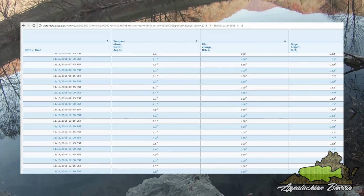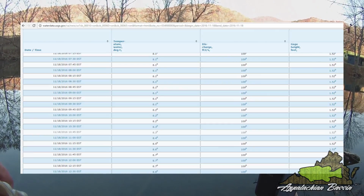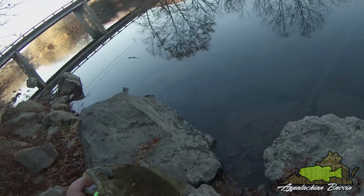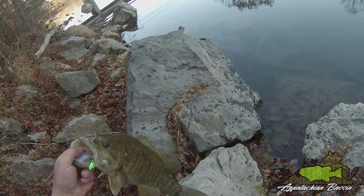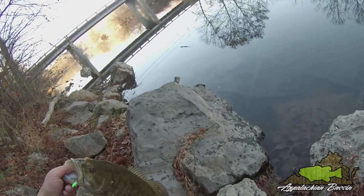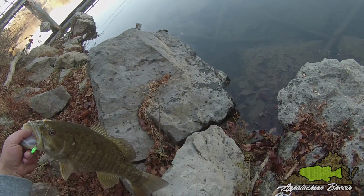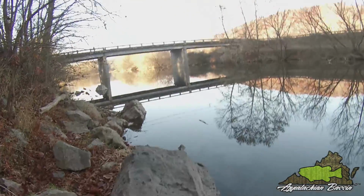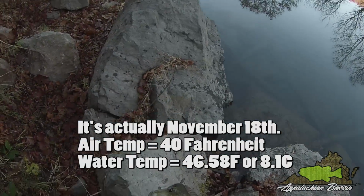All right, here's a quick screenshot of the water temperatures for that day, and as you can see, it was consistently rising on a slow rise, but it was enough to trigger the fish. So that goes to show you just a little bit of temperature change in the positive direction is a great thing. November 17th, 40 some degrees out here.